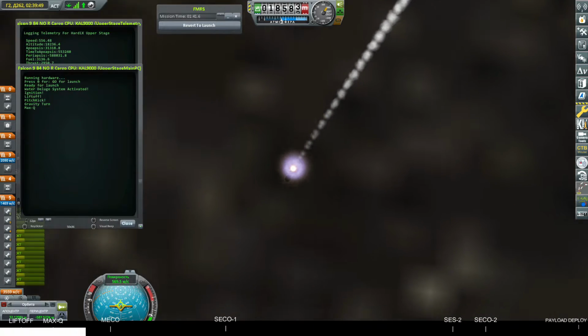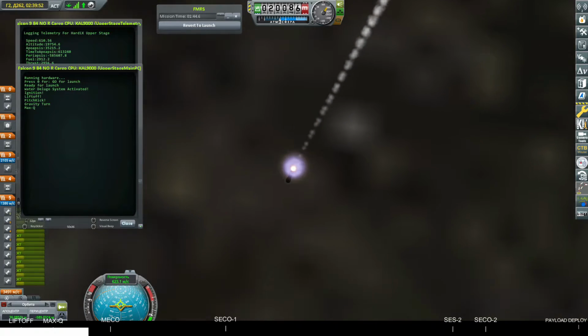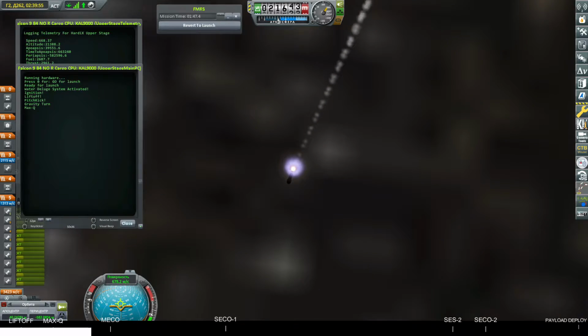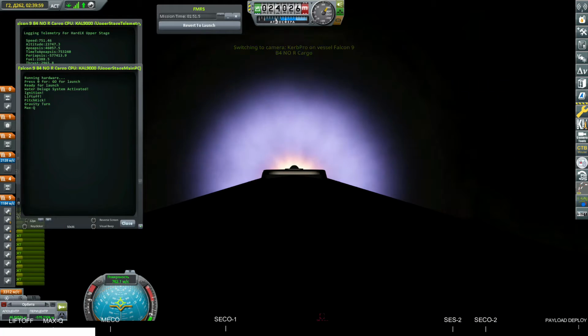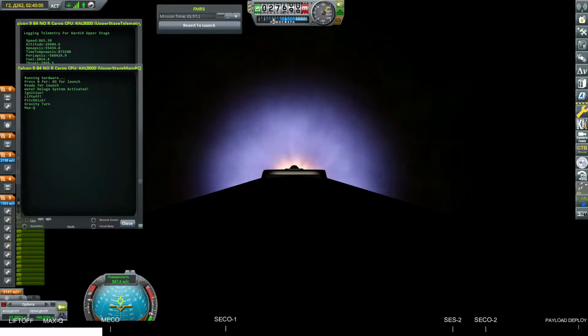T plus 2 minutes into flight, we've got about another half a minute left in the first stage burn. Trajectory looks good. We're going right down the middle of the track. We've got a great view from the ground looking up at the Merlin engine plume on the Falcon 9. Main engine cutoff of the 9 Merlin engines in about 10 seconds.